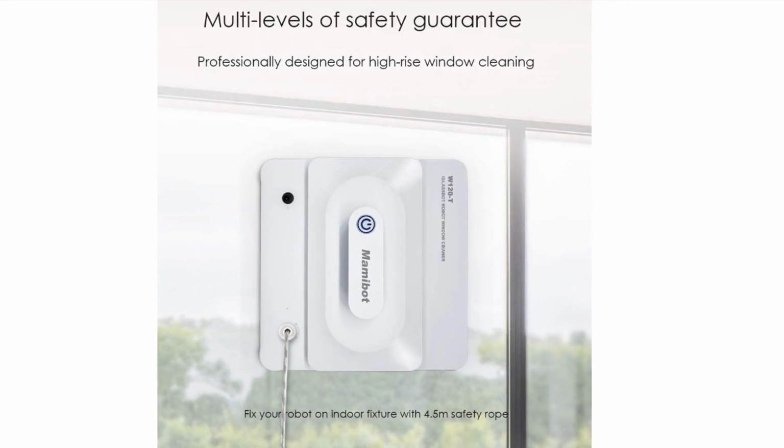Multi-levels of safety guarantee: multi-direction anti-falling sensors, equipped with a strong safety rope. The built-in UPS battery helps the robot adhere to windows for 20 minutes or more. It also has an alarm if the power supply is suddenly cut.